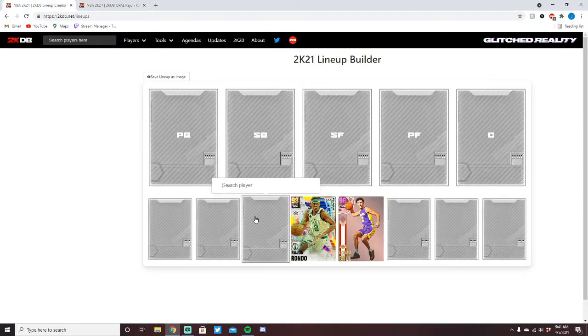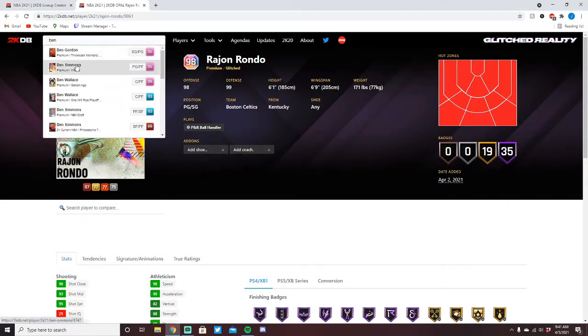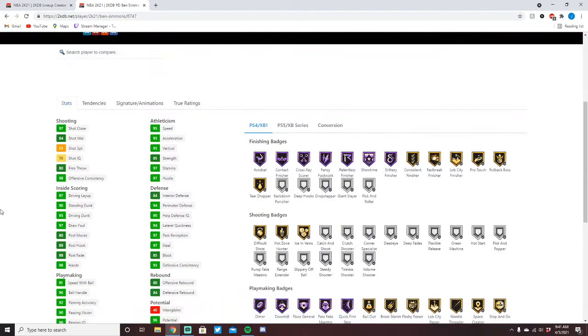At number 8, we have Ben Simmons. And I know this Ben Simmons card has been out for a while. And some people will struggle massively to use this Ben Simmons card. But if you know what you're doing with the speed glitch and spacing the floor, this Ben Simmons can still be a dominant option. Hall of Fame showtime, he gets a ton of contact dunks. Like, there aren't really cards in this game that get contact dunks to the extent that Ben Simmons does.